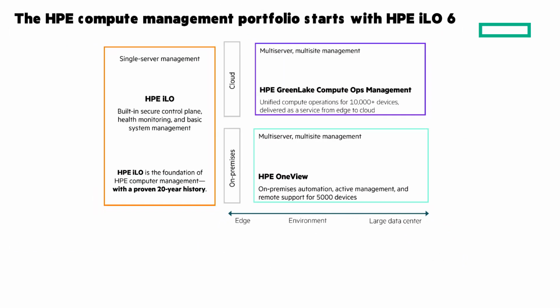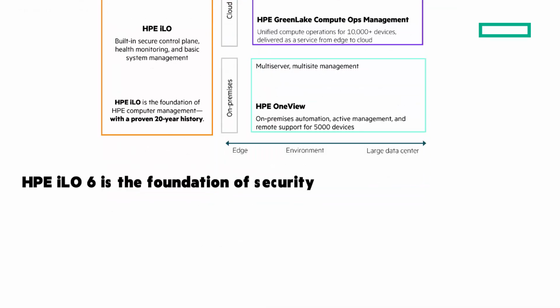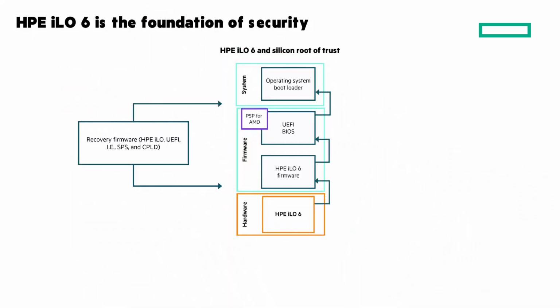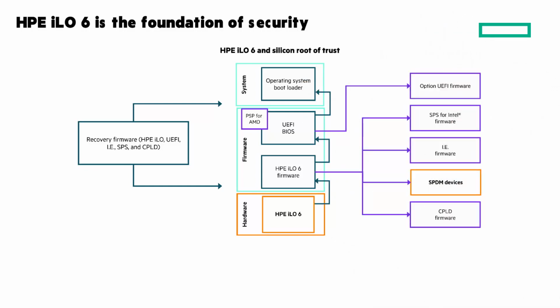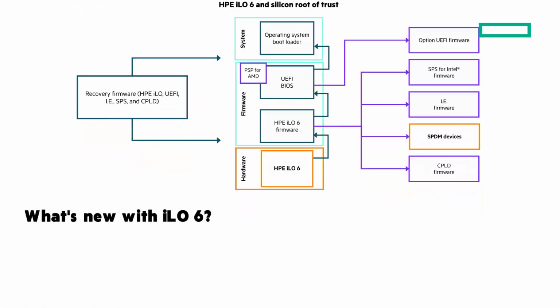HPE Silicon Root of Trust, enabled by HPE iLO, is our fundamental approach to security to provide zero-trust architecture at the silicon level. HPE iLO 6 provides hardware security by performing a series of trusted handshakes, from firmware to BIOS and software, to ensure a known good state. Silicon Root of Trust is based on an immutable fingerprint of the silicon chip hardware itself, making it virtually impossible to alter. Let's look at what's new with HPE iLO 6.